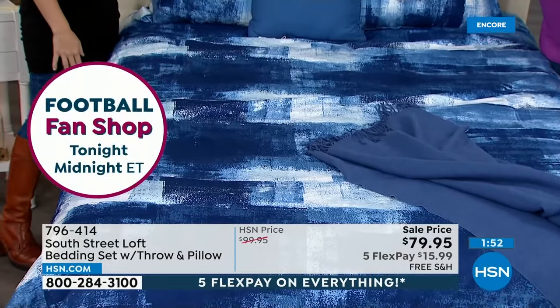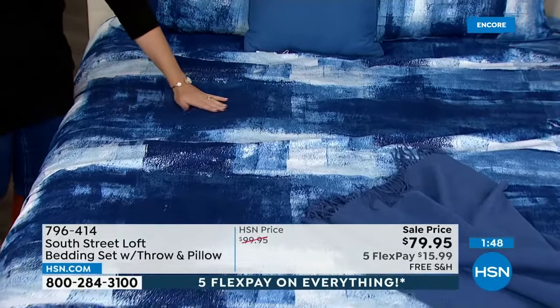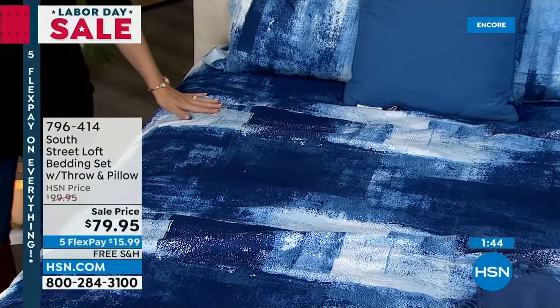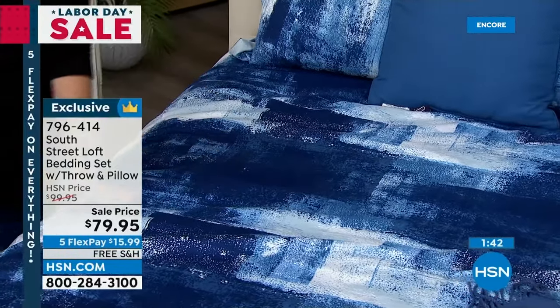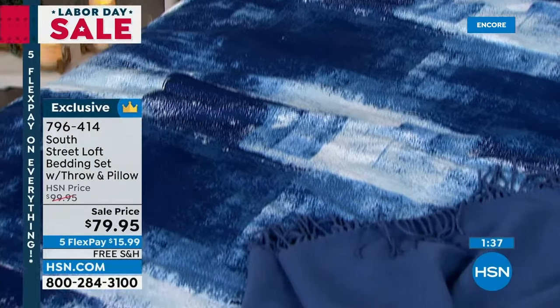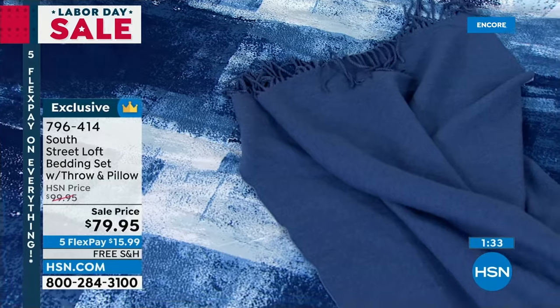I wish you could feel how soft these are. So just really soft and beautiful. Remember, your shams and your comforter are machine wash, tumble dry. And then we ask that your throw, you can throw that in the machine as well. Just lay it out or hang it up to dry instead of putting it in the dryer. $15.99 gets the whole look home.